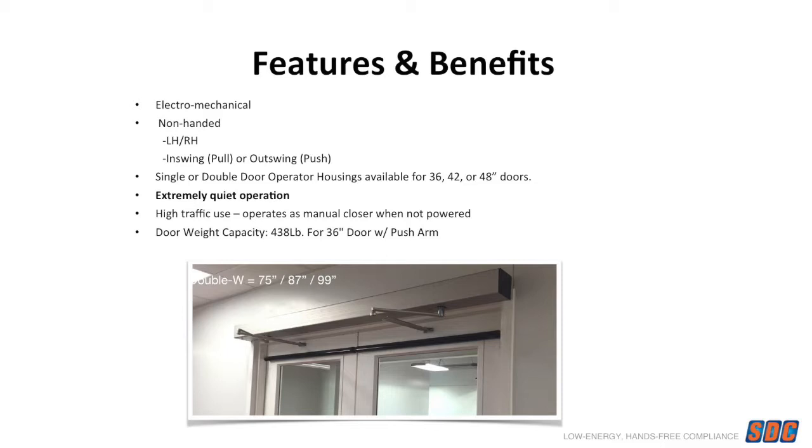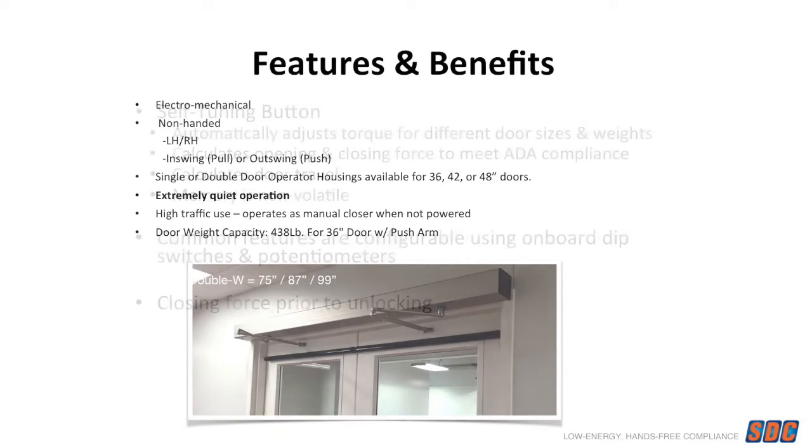Our door weight capacity is 438 pounds for a 36-inch door with a push arm. This exceeds and doubles the 200-pound minimum per ANSI standard.